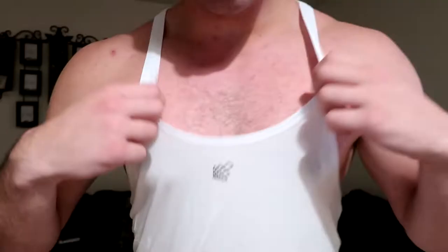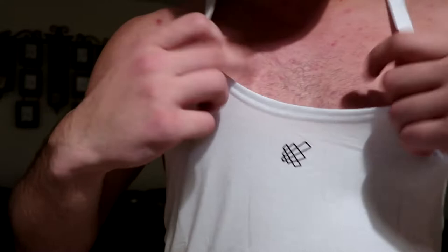So this is what you guys are seeing right now. I believe this is a stringer. I'm not too sure. Yeah, this is looking like a stringer, something along those lines. But I really like the material. It's very soft. I don't know if you guys can see that. This is the symbol.